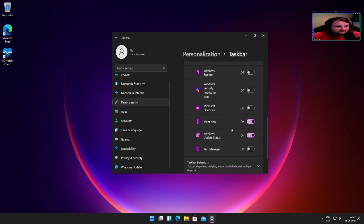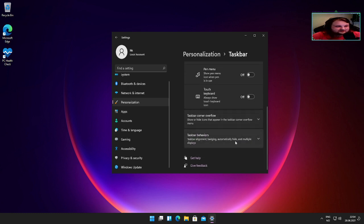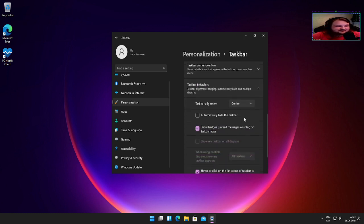Corner overflow. Sure. Taskbar alignment, here we go. And the options they give you are center and left. Sorry, Microsoft, I don't like being in the center of everything, so I'm gonna move over to the corner, where I like to be.